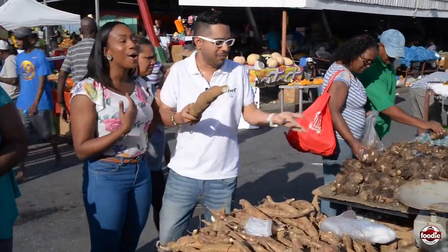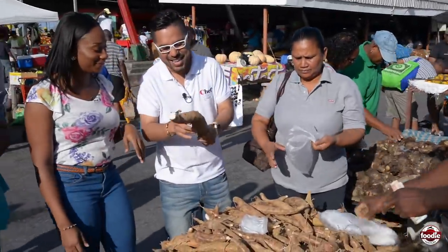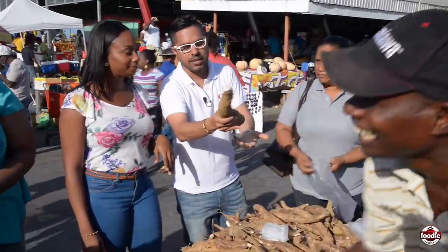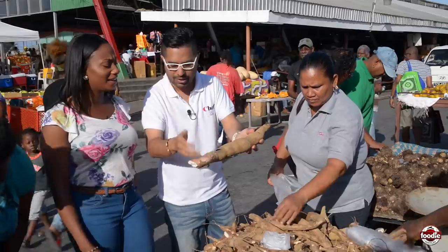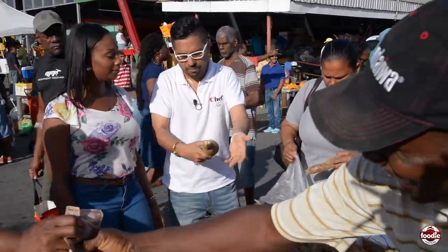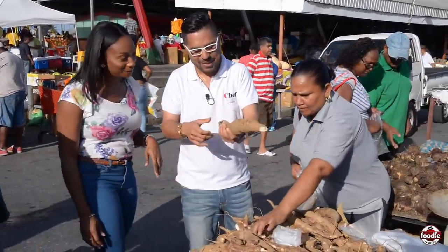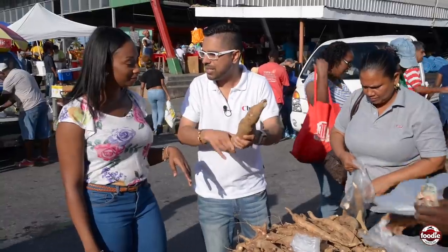She wanted one, so I just asked her to help out here. So you want to peel this. Now this would feed a lot of people because it is a big piece. You slice it up and boil it. You can easily fry this too. You can make chips out of it, like sticks. Boil it up, fry it up with some butter and seasoning, and it's good to go.